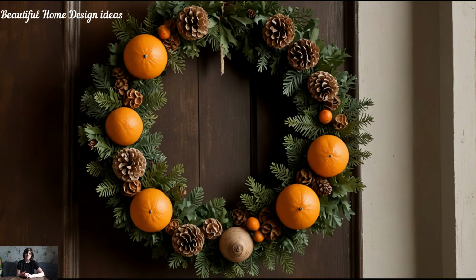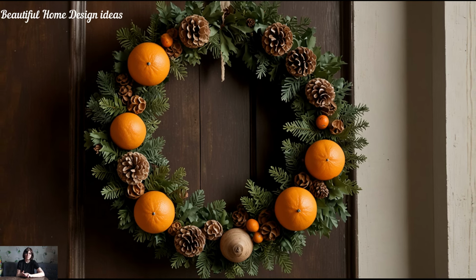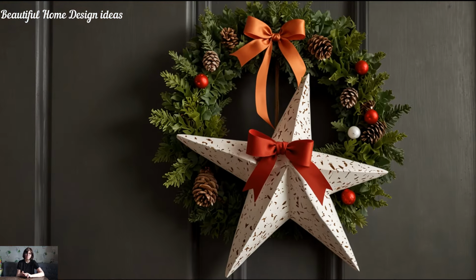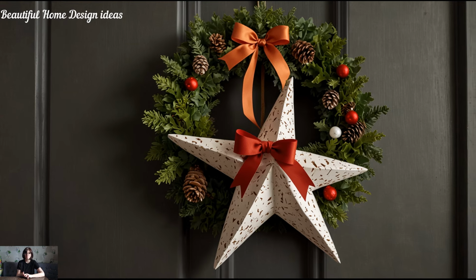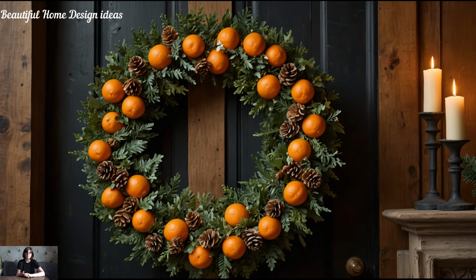Wreaths are another essential when it comes to farmhouse decor. Choose a natural evergreen wreath adorned with dried oranges, cinnamon sticks, and wooden stars. Hang it on your front door or above your fireplace for an immediate festive touch. This simple yet elegant decoration can transform your home into a holiday haven.